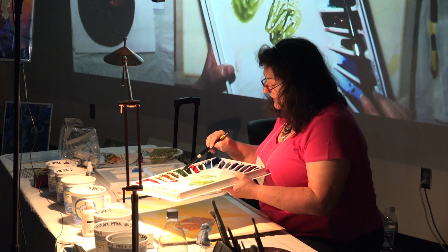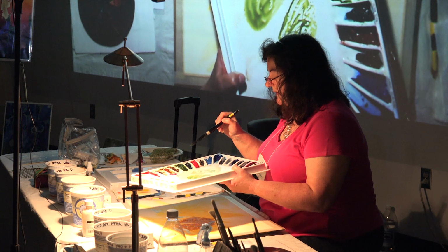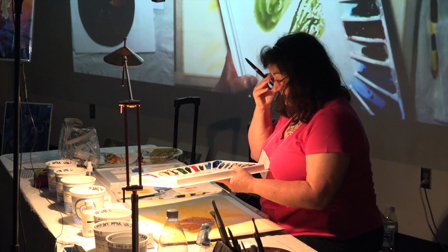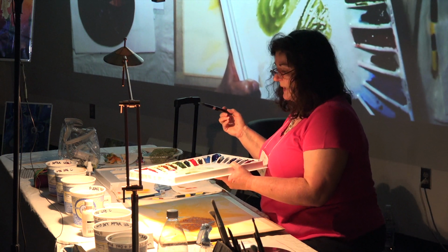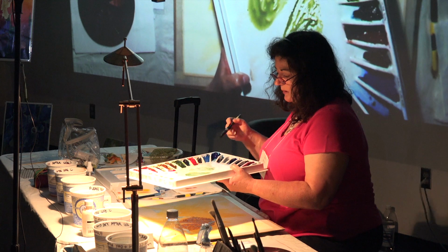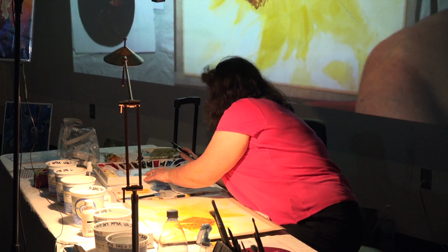The sap green here is a mixture of quinacridone gold and phthalo green, which is very similar to Indian yellow, which is replacing the quinacridone gold because of the car industry. We don't have yellow cars anymore, so we're getting less and less quinacridone gold. So they're replacing it with that. And phthalo green and phthalo blue are fairly similar in terms of their pigments.